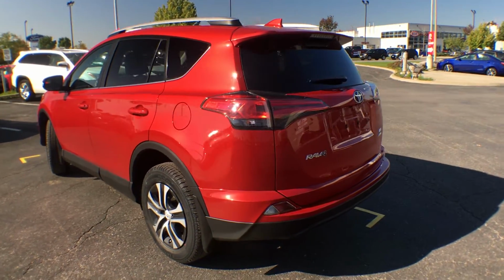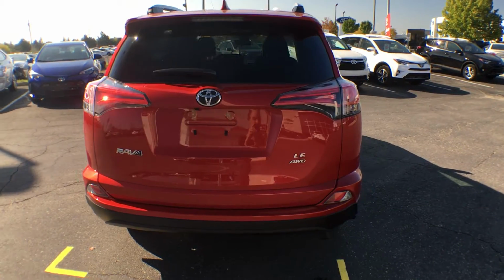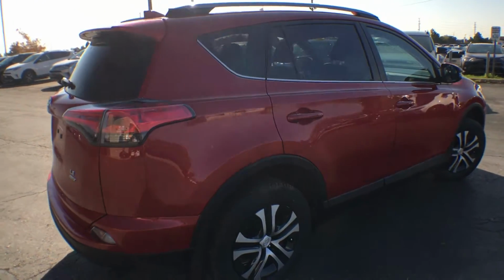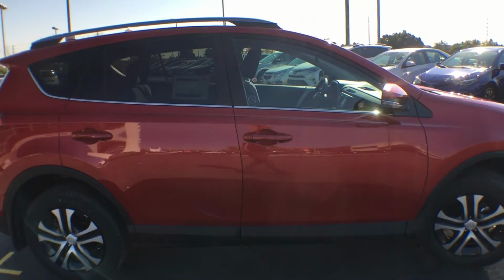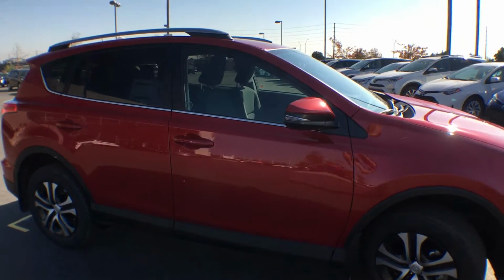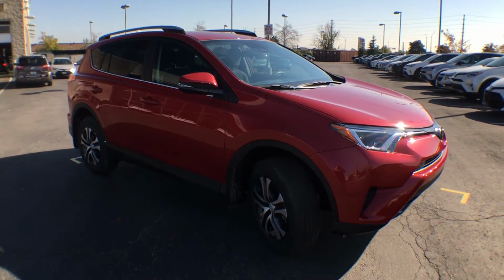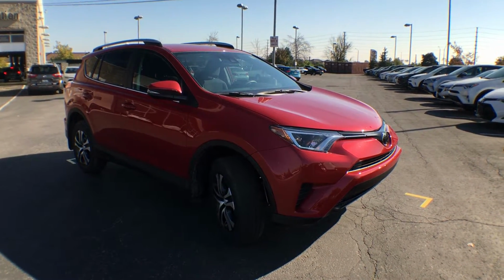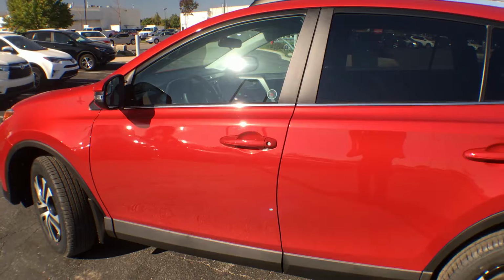On the rear here we have our lift gate, which of course has its own windshield wiper and your chrome badging. The taillights do wrap up along the side of the vehicle, which I find is always a very nice look. You have chrome underneath all of those windows. Silver painted roof rails across the top, and lastly you have signals integrated on your mirrors. So there you have it, the exterior of the 2017 RAV4 all-wheel drive LE.